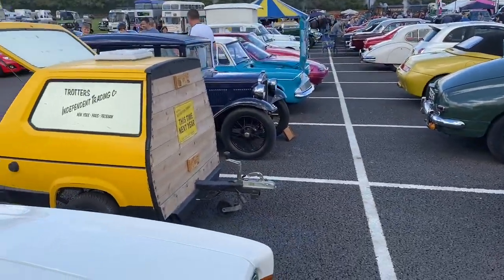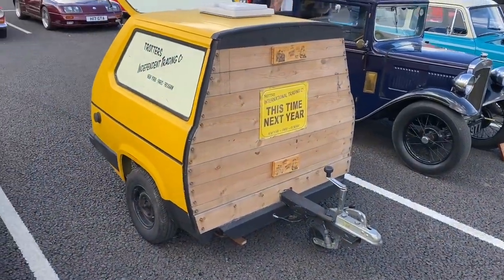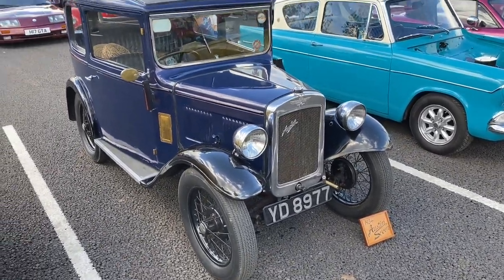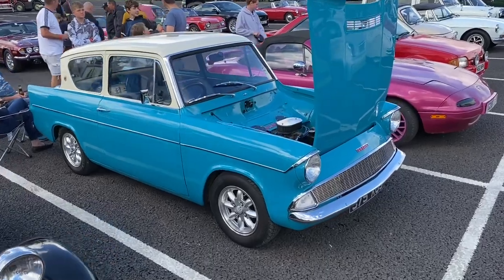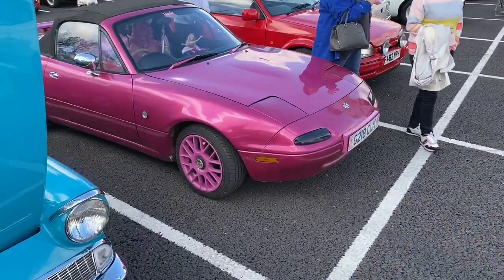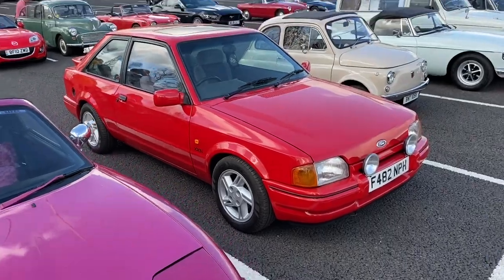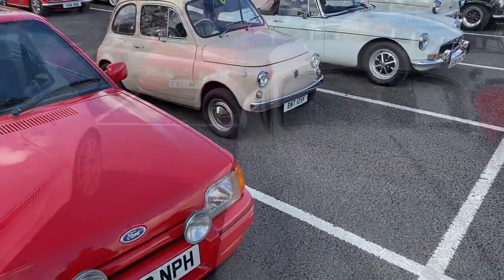And then we've got a sort of Only Fools and Horses van, but it's the wrong style of van, but well, you know, why not? It's all fun, isn't it? We got lost in 7. And we've got an Anglia. A Barbie car. XR3i.